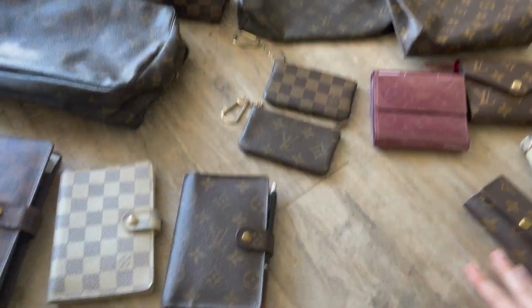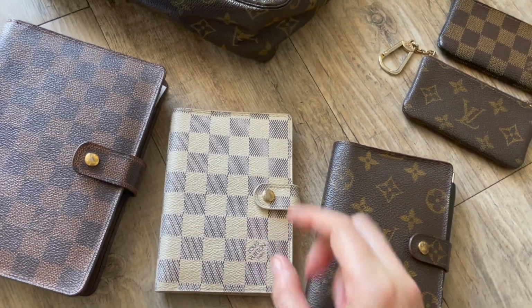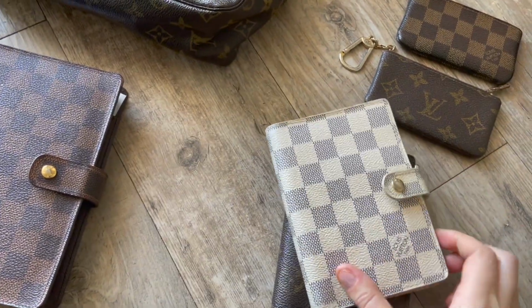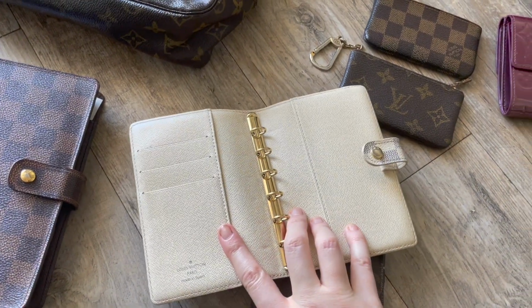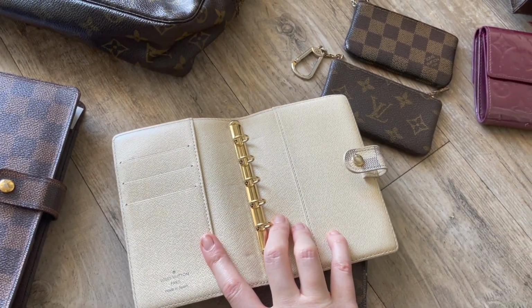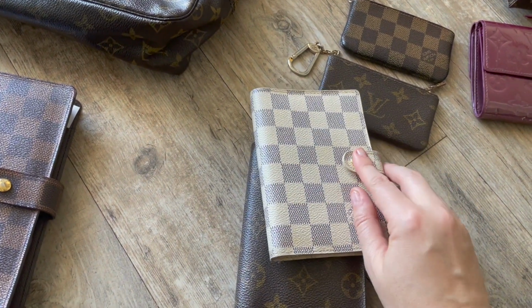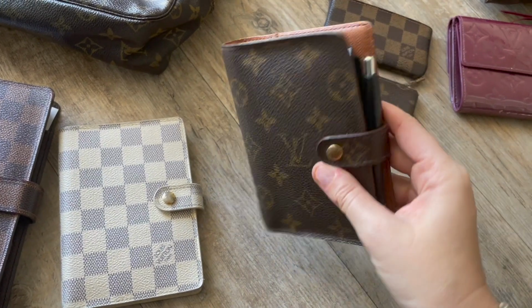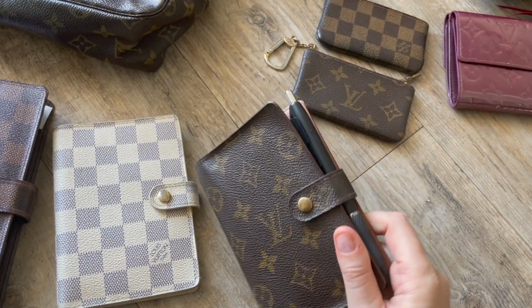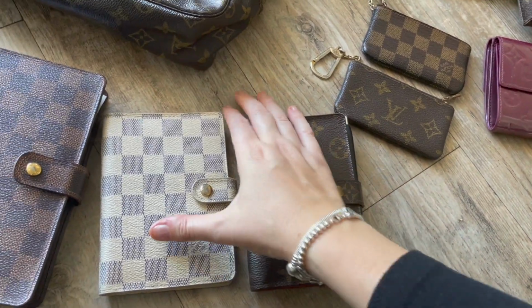Anyway, all right, let's move down here to the agendas. I got this one as my first one ever. Love it. Love, love, love it. I'm actually tempted to swap into it right now because I am using the Azure handbag, my Neverfull. But I am using right now this one, and I'm loving it. I love it so much, actually. I love using it. Bought both of these pre-loved. These are the PM size.